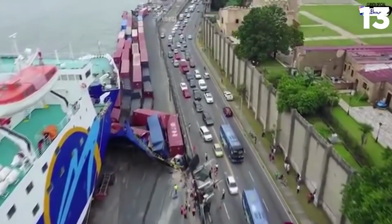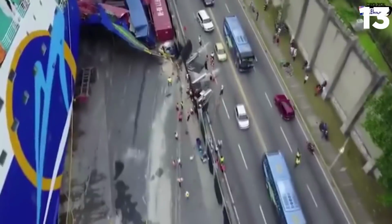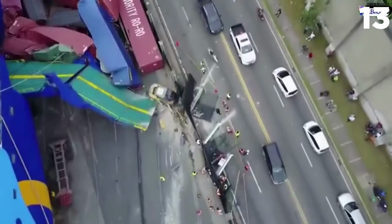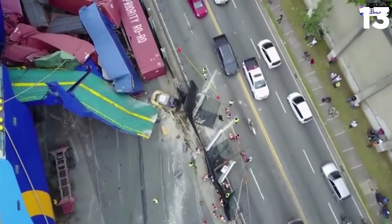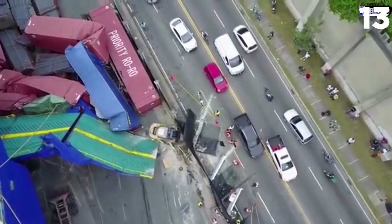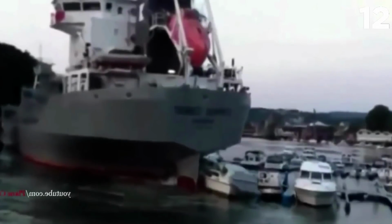A direct cause is never explained though, as usual. Since no one was in the shot or near the shipping containers, we can assume no one was hurt. However, if drivers were on the road during the time of the accident, they may have at least run over some debris. Number 12. Slow impact.